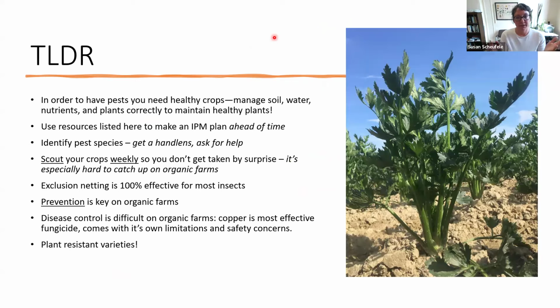But okay, I just really liked this picture of this proud celery, standing tall. You need to have healthy crops. Sometimes people ask, is shade cloth a pest management tool? I think yes, because if the plant is under heat stress or water stress, it's busy fighting that off and it's not fighting off an insect or a fungus. They're just more susceptible. So keep your plants as healthy as possible.